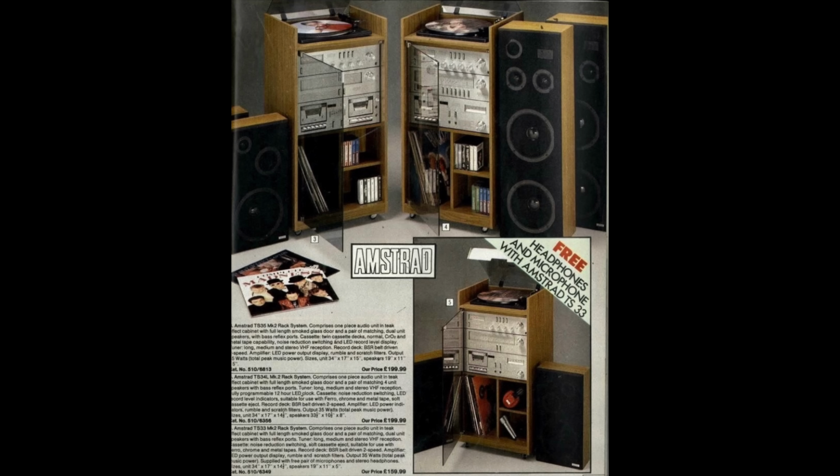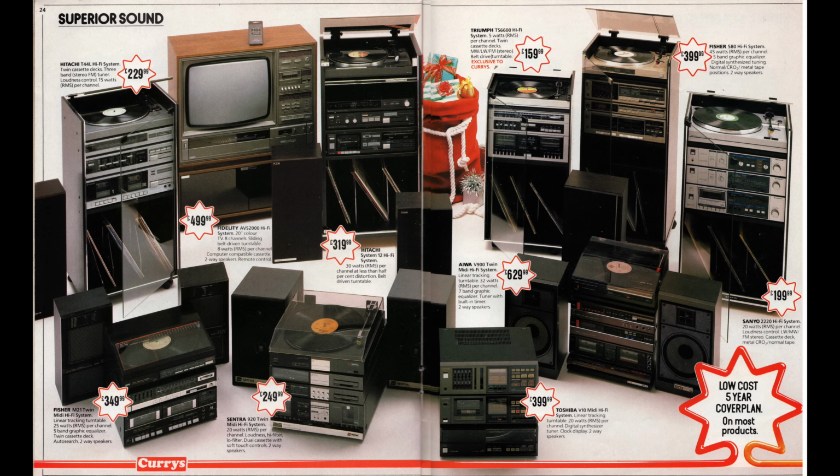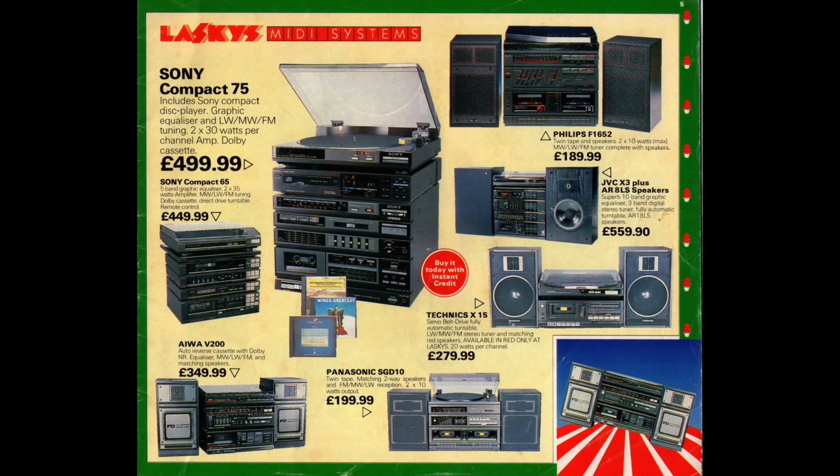You wouldn't find these things in stores that were proper hi-fi shops. No, they ended up alongside white goods in stores like Comet and Rumbelows, Argos and Currys. Within a few years, the market was flooded with similar products from other manufacturers. The old guard of consumer-grade hi-fis, Sony, Pioneer, Technics, they were having their lunch eaten.